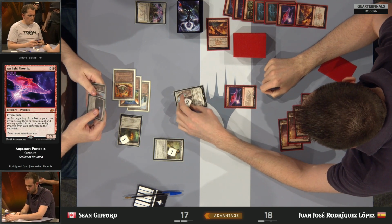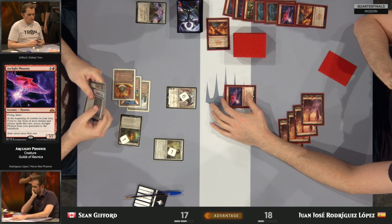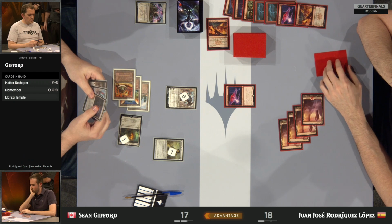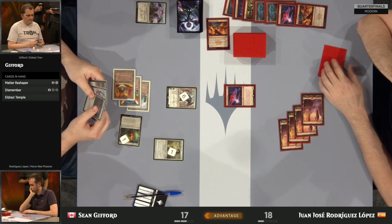Yeah. I mean, that's it, right, with that Chalice of the Void, unless Rodríguez López can find something like a Shenanigans, something like an Abrade. But even then, he's running on fumes. You pitched a free spell, you discarded three spells to bring back that Phoenix. If the chalice wasn't drawn, it would have been brutal. It would have been so brutal.